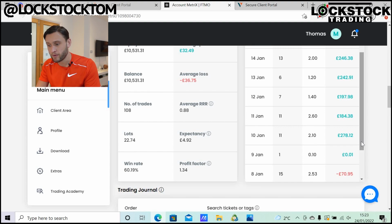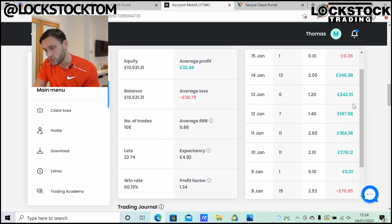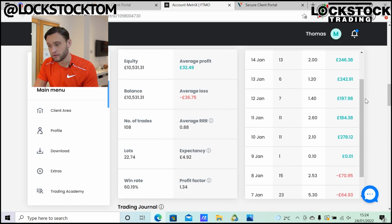Monday came round and a lot of news was happening at this point. Treasury yields were going crazy, the markets were selling off, and I managed to bank £278. I also lowered my position size, quite obviously. I went to 0.2 lots, £2 a point, and I was just scalping away, sticking to my strategy, doing exactly what I should be doing on a daily basis. As we can see, it's a clear testament to my strategy and the way that I trade, because over the next 5 days after that, we passed the account in flying colours.